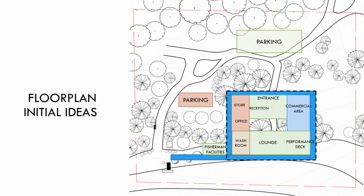The blue border around shows the trails that connect all the spaces externally, which then leads them to the fishermen's facilities, such as a workshop, which then further leads off to the jetty. This is the ground floor. There is another parking lot here, which is private for the staff.